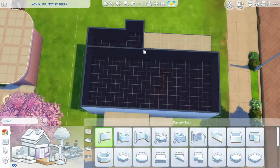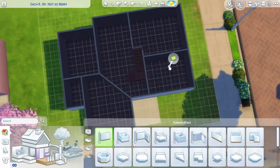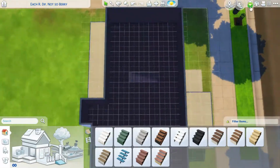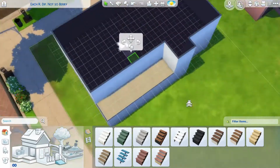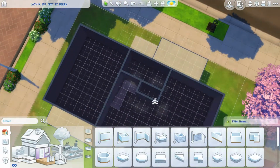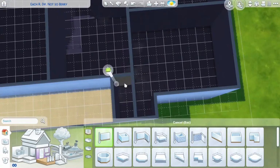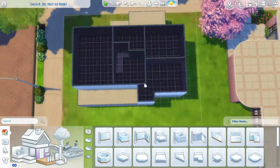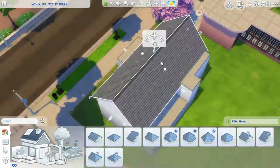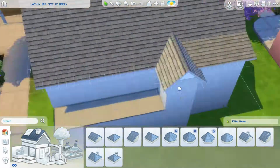I thought that would be a really fun thing to explore, because I have built a house for each generation of the Not So Berry challenge, but I thought the combination of it would lead to an interesting result. And as you can see, at the moment I'm still with the whole layout and the roof, so the structural things of the whole house.